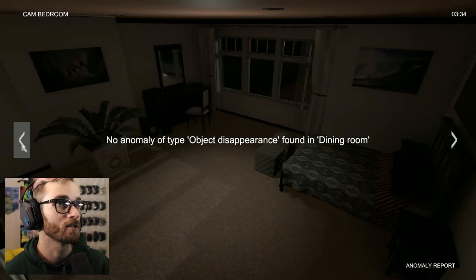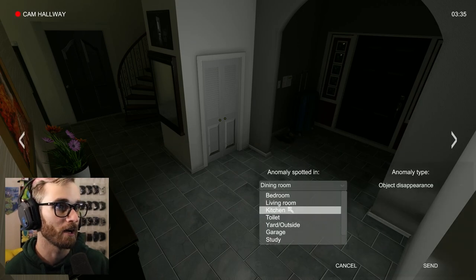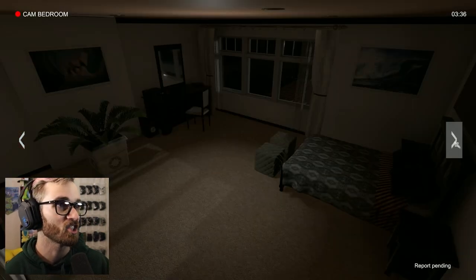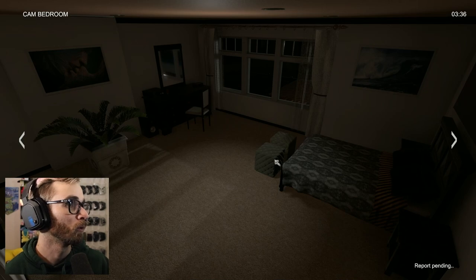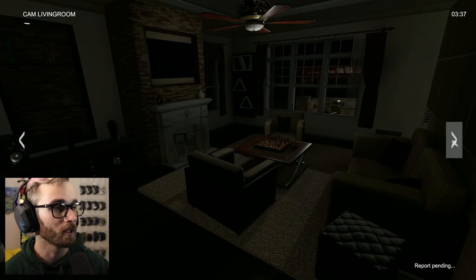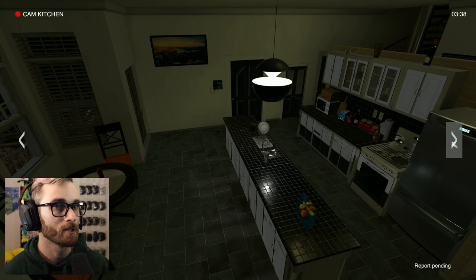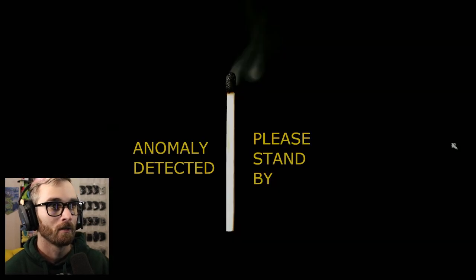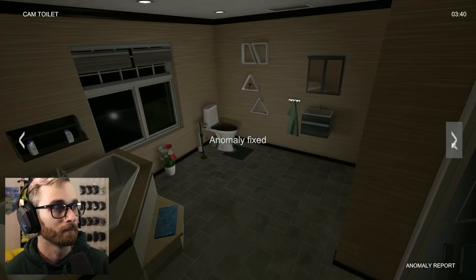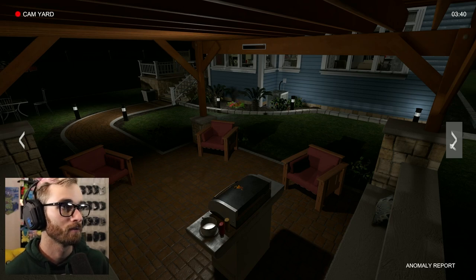Something definitely just changed. Yep. Hallway. I saw it from the other room. I saw it change. Whoa. Okay, that's fine. I'm starting to get it. I feel like I'm definitely still missing some big ones. I feel like I'm not finding enough in the kitchen. But at the same time, there's a lot of things that can change.